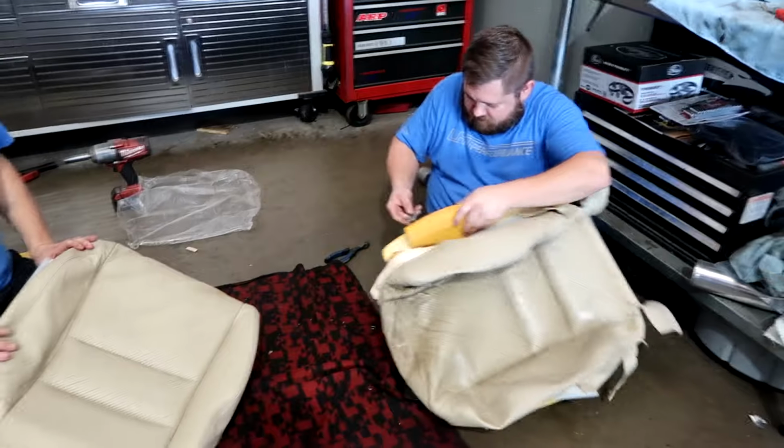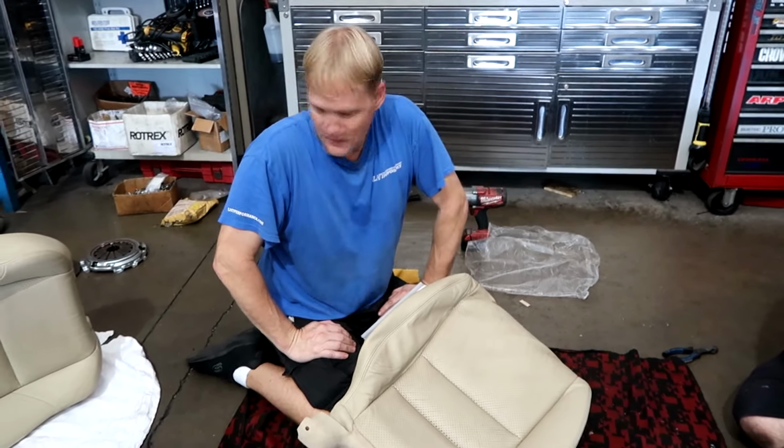Hey, will you do it? Hey, will you take my seat apart and replace the cover and build up the foam and make it look like brand new again? No, but maybe we could show you how.